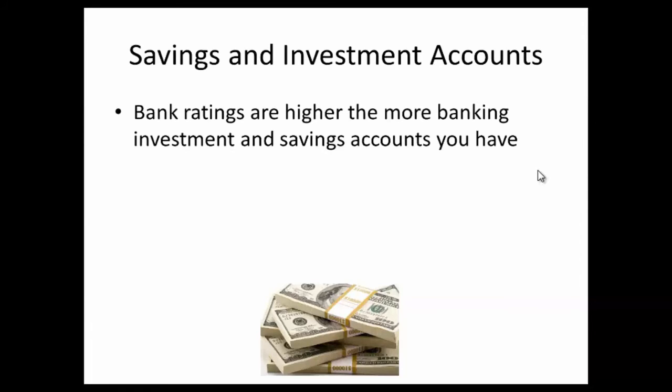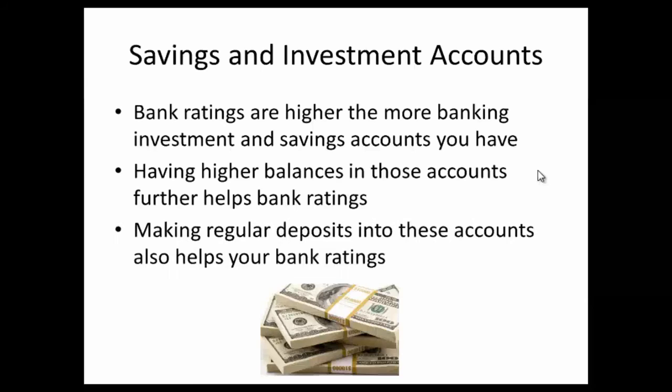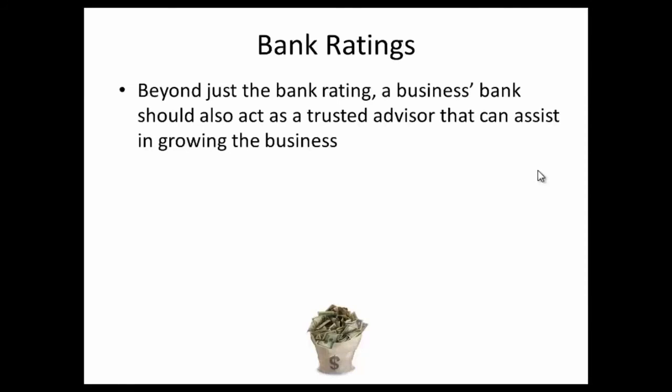It helps your bank rating because you have it, and it helps cover you if you link overdraft protection to that extra account. Having high balances in those accounts further helps the bank rating, and making regular deposits into these accounts also helps your bank rating. Remember, same thing applies, right? Cash flow, deposits. So if you're cash flowing, you're putting deposits in these accounts, it's only going to help improve your bank rating.